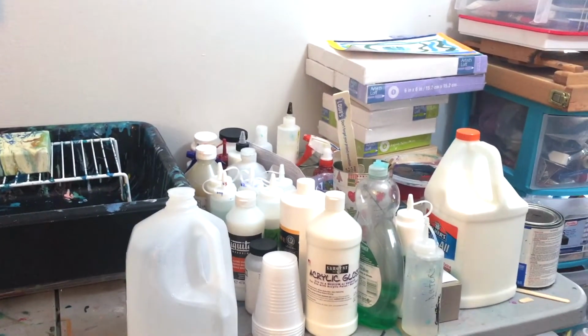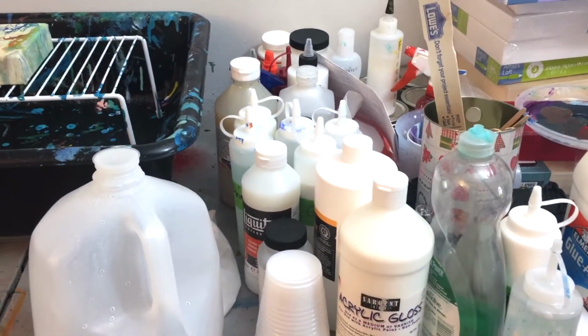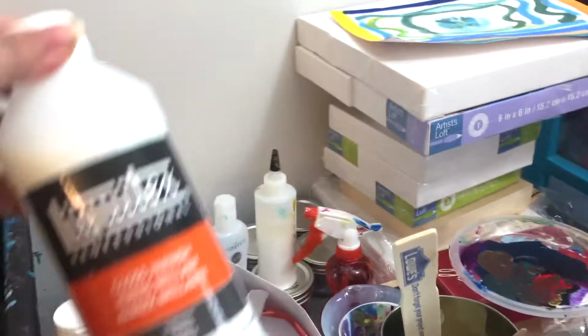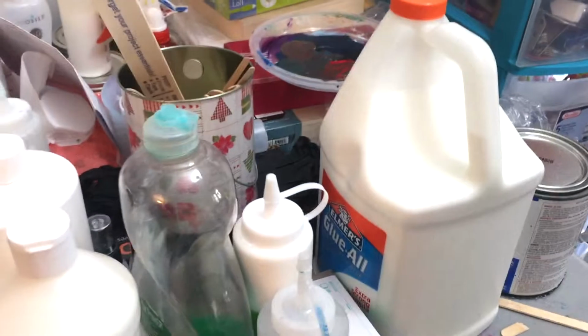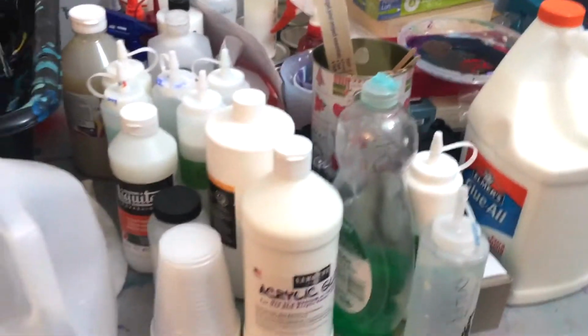say this is the pouring station where I have all my mediums and all the new things I want to try. I bought this liquid glass that I want to try, and I bought Sargent's acrylic gloss, which I want to try as a medium, and I just bought the gloss varnish, which I want to use as a top coat. I bought this Elmer's glue all because I know a lot of people use it. I just wanted to try it on a few pieces. I don't know why I bought this big bottle, but I did.